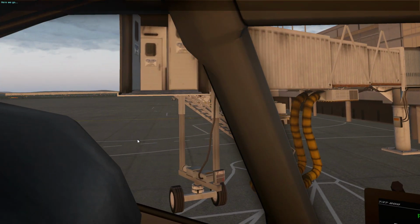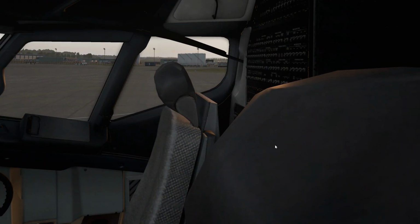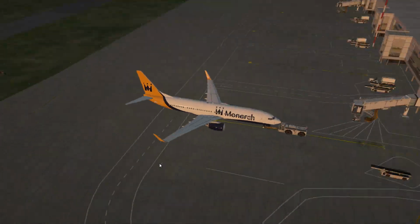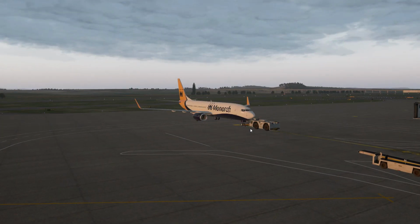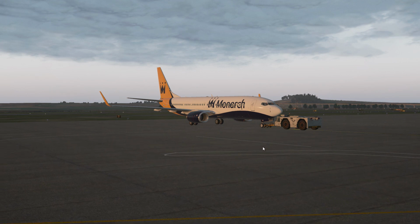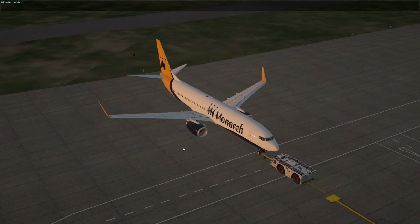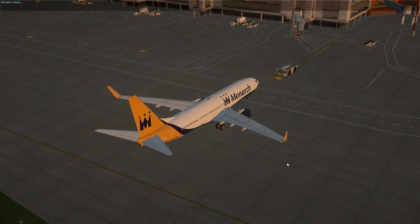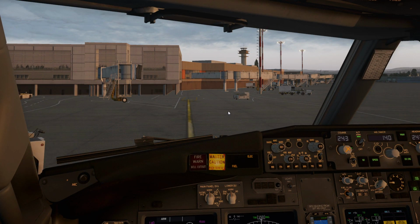Alright, and we're going to get backed out. So hopefully we don't get backed out too far. Just need to get backed out far enough for us to be able to do our job. So we'll be careful on this. Look at that. That looks really nice. Okay, safe travels. Oh, well, they're done. There you go. So they're going to back away. Now our aircraft is ready for start. As you can see, the beacon light is on.